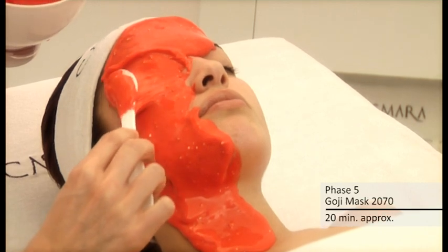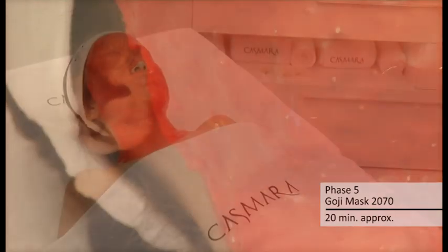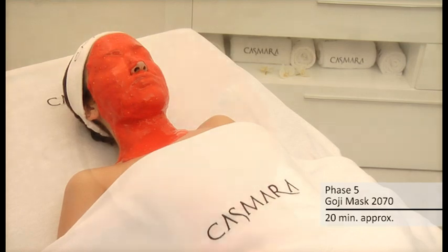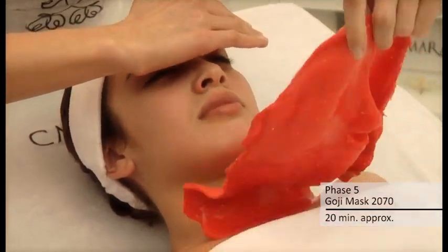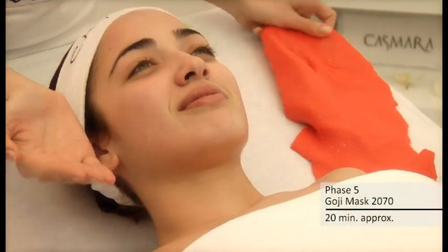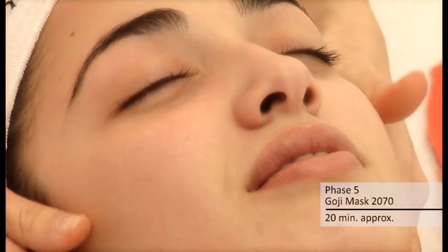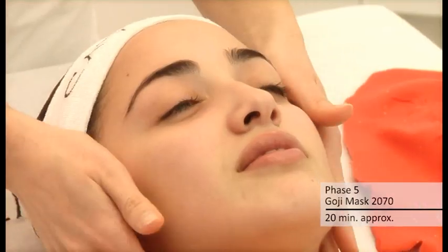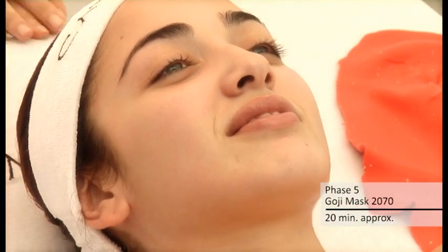Lips and eyes may be covered as well. Leave the mask on from 15 to 20 minutes. Remove the mask downwards and in one piece. Goji Mask 2070 is a Casmara mask with quinoa and goji berries, containing antioxidants with stimulating properties and barrier effect reinforcers.